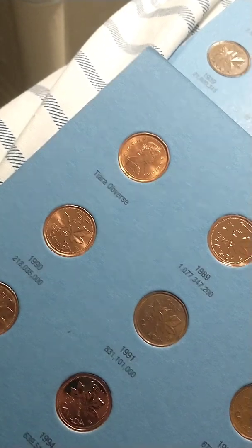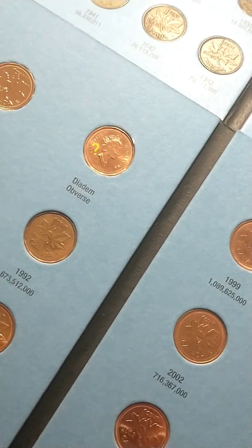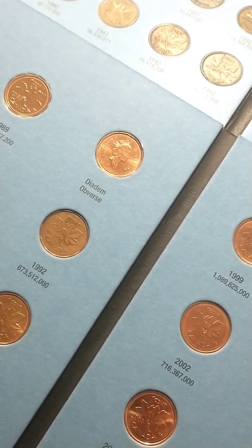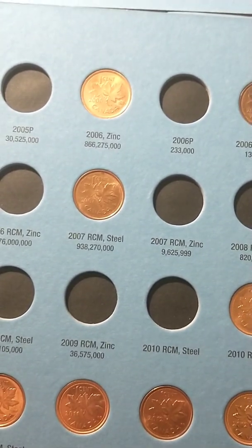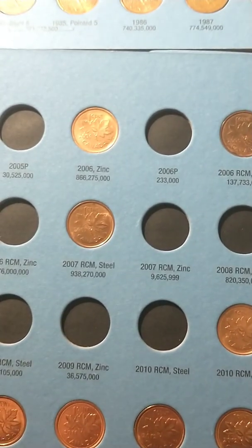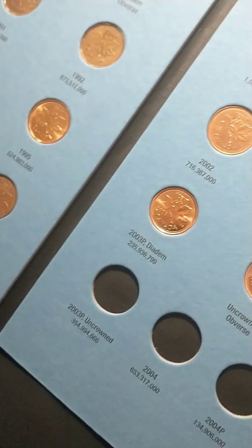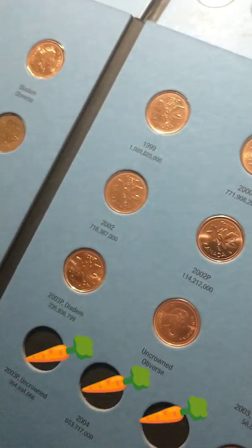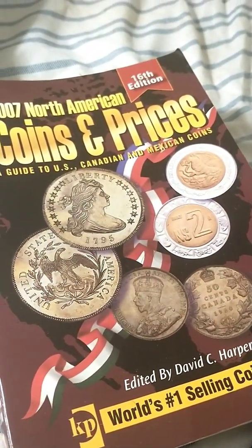And then, of course, you've got your tiara obverse, and you've got your diadem obverse. I don't know if I said that right. Then you've got your steel, and you've got your zinc, much like the 82s of Lincoln cents, but not quite. Then you've got your uncrowned. Just to get an idea of how far this rabbit hole goes down, I even bought a book, which is outdated. However, it's giving me a lot of information.